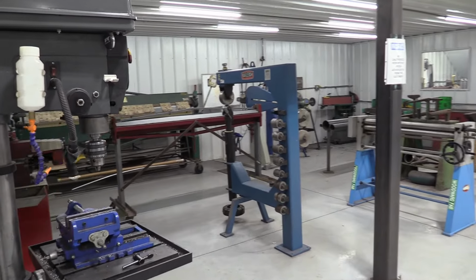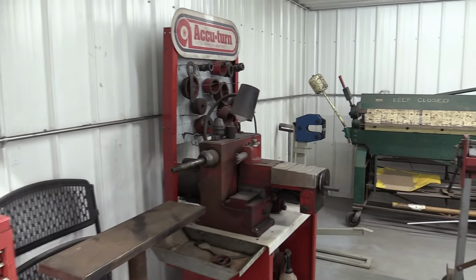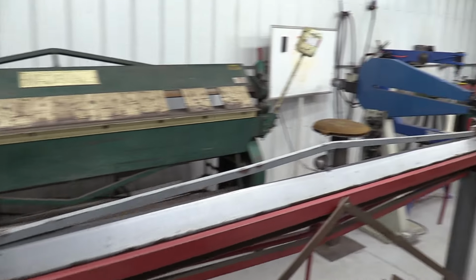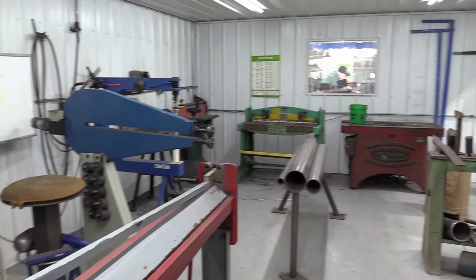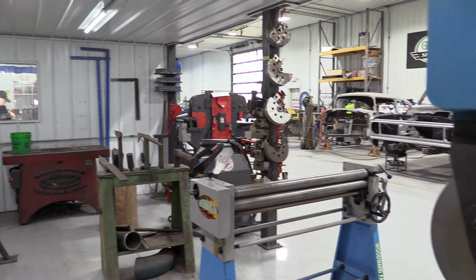But it doesn't matter what it is, the sheet metal side, we build it, make it here. And if something we can't handle, I call in the experts, and I've called Gene a couple times. I had to learn like anybody else, and he has taught me a lot of cool things for sure.